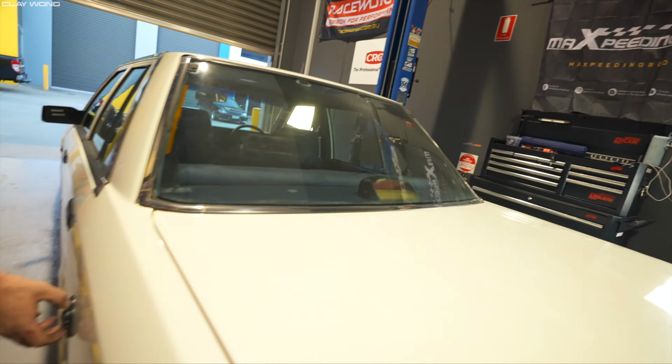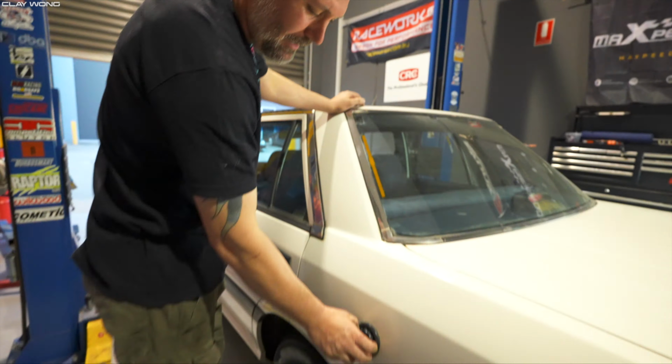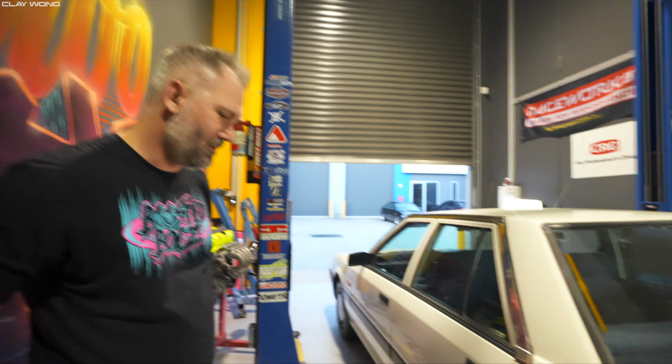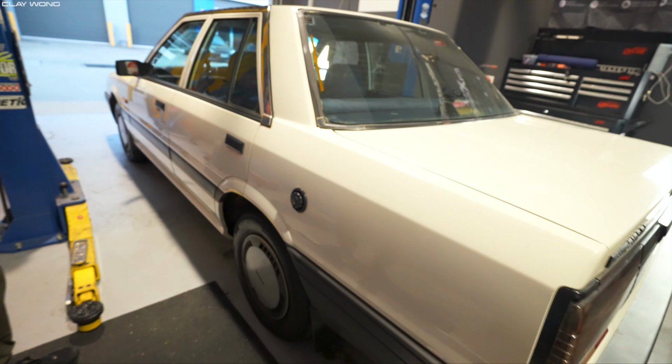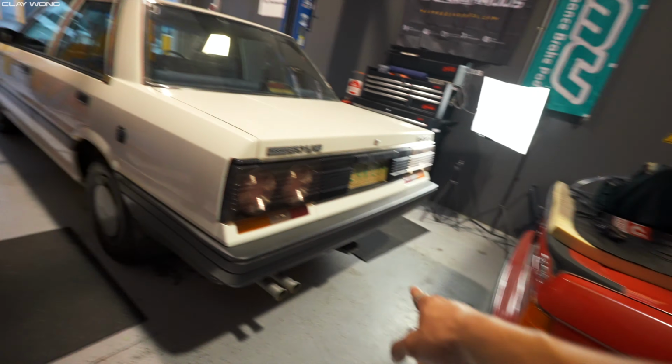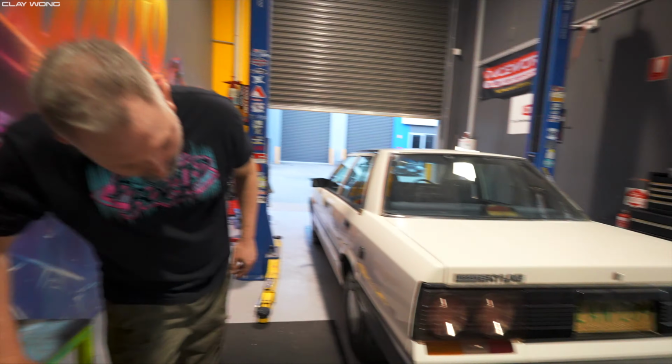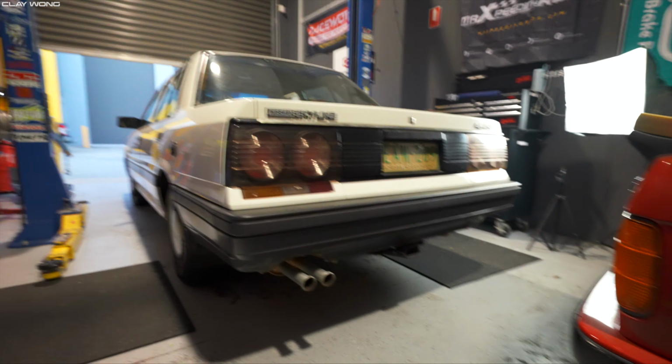You nailed it. What's going on here? This is a gas tank, but we don't run gas anymore. That's going in the bin for sure. It was the only mod on the car, apart from it being bone stock, and the tow bar just chilling back there. Yeah, the tow bar has to go. We don't need that for drifting.